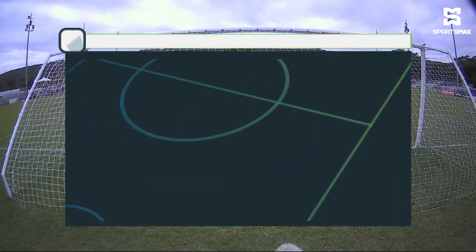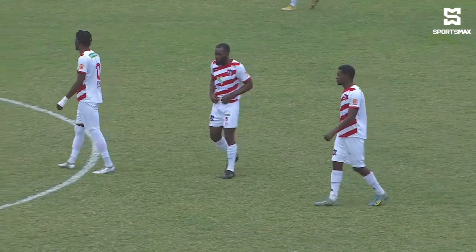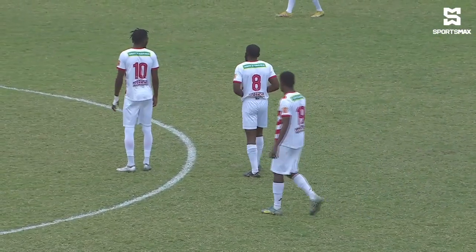And they will be playing in a 4-4-2 formation. Jason Wright and Livingston up top. They're the players expected to bang in the goals for them. But Frankson at right back, he has gotten on the score sheet this season, but more so today, we'll be looking to keep this team at bay.